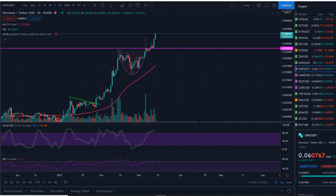All right. It is time to look at Harmony 1 because it has done what we wanted it to do, and it is heading onwards and upwards to the moon. I'm pretty happy with this chart, and I'm going to have a look at why I think it's so bullish and why I think that it is just going to keep on moving onwards and upwards.